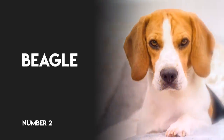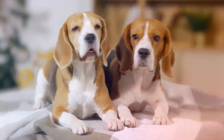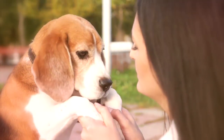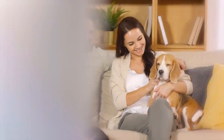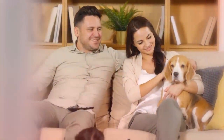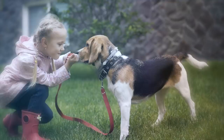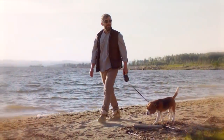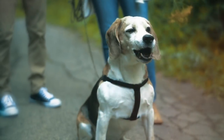Number 2, Beagle. Since the arrival of America's most famous beagle, Snoopy, the popularity of this breed has not waned. Beagles are loving, docile, and very tolerant of people, and unfortunately, this is why they're targeted by the scientific community as research animals. As a family pet, they are a hunting breed, so they require a lot of exercise. They are also known for their mournful baying, which might not bode well if you have close by neighbors.